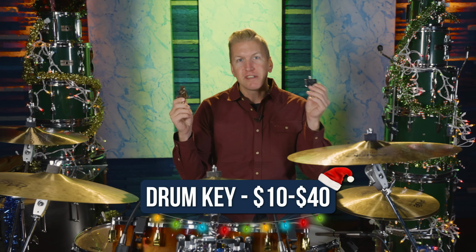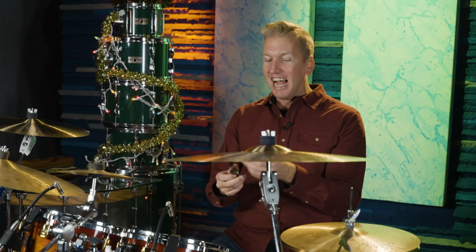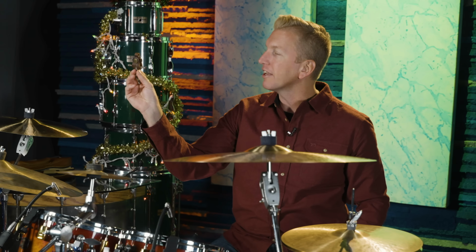Next up, drum keys. Every drummer will tell you that they lose more drum keys than they've ever had in their life. And so there are different types, like the Evans Torque key, or you can just get a more high-end key. This one's made by A&F, and many other companies make really awesome drum keys as well.